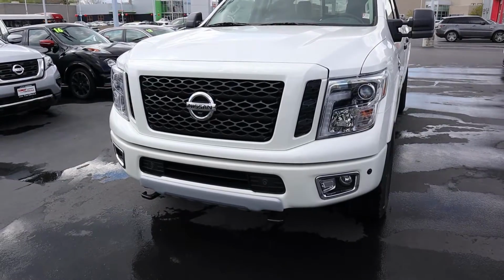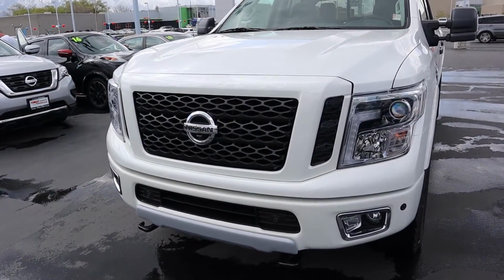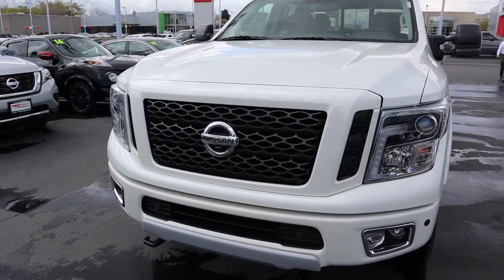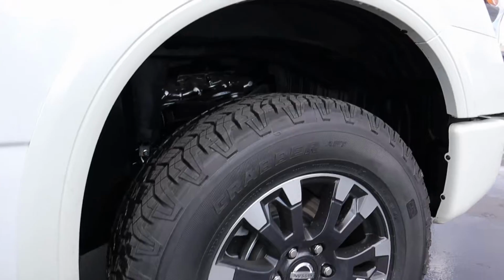I would definitely recommend going for this. I like the look of it. I'm always one that likes this over the chrome look, and then you do get a big nice Nissan logo in the center there. And then we can look in here to look at the suspension a little bit.